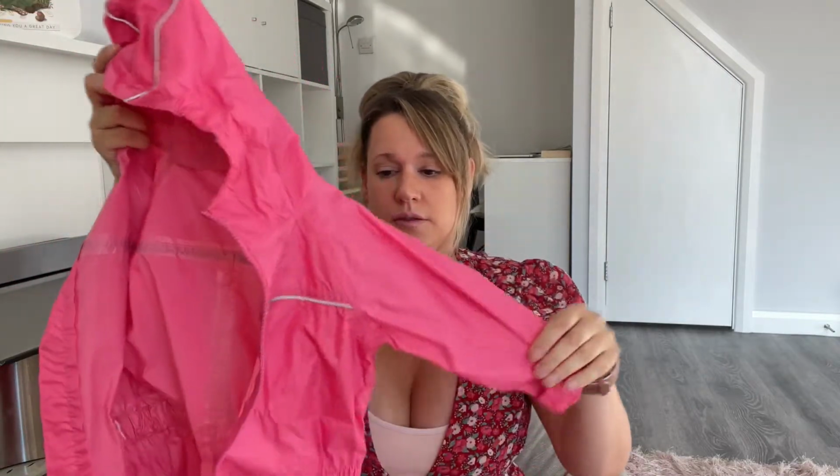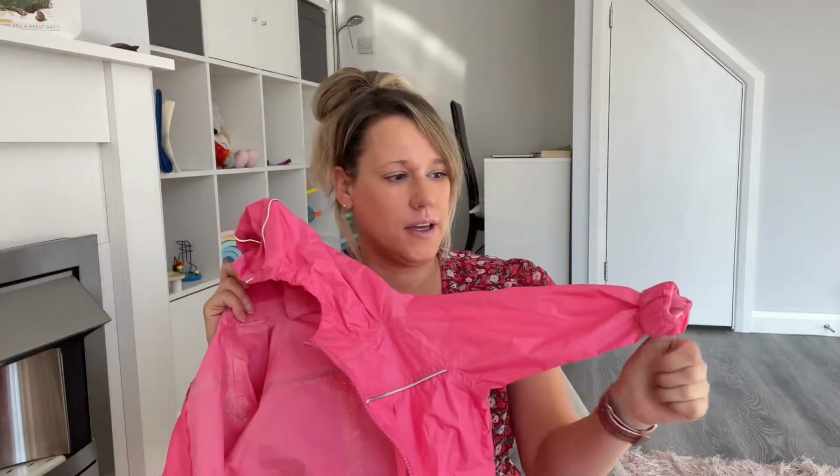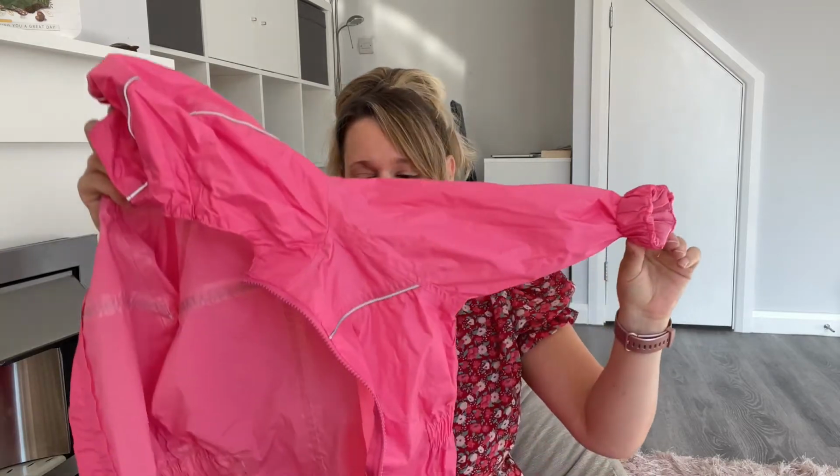Another thing that's not getting as much use at the moment as I thought it would, because it's summer and it actually hasn't rained here for about 3 months, which is shocking, is this puddle suit. So we use this loads in winter and spring when it was raining. That with a pair of wellies means that we can take Baby Belle out for a walk and she stays dry.